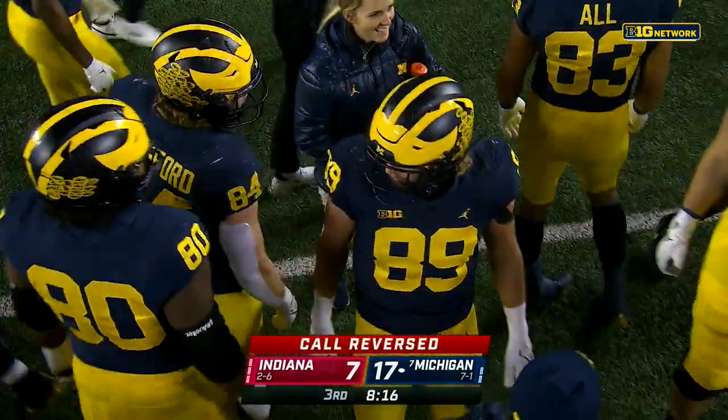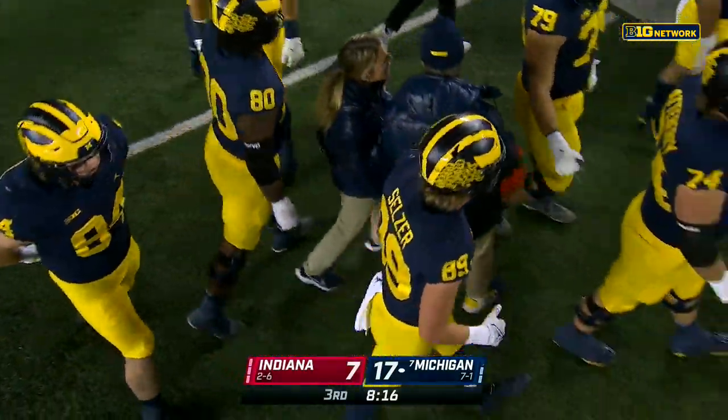After further review, the receiver did not complete the process of the catch. Therefore, it's an incomplete pass. It'll be second down at the 42-yard line.